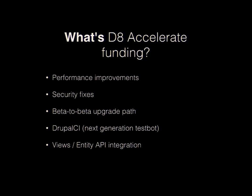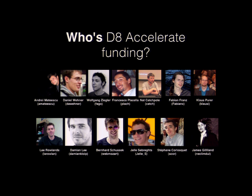But these are really big, important things like performance improvements and security fixes, which are funding the beta to beta upgrade path, all kinds of really big, important things to make sure that when Drupal 8 gets out, it's high quality, it's secure, it's performant, and it does everything you need it to do.